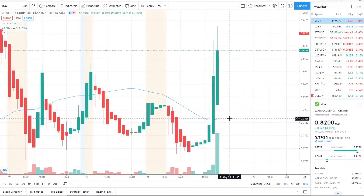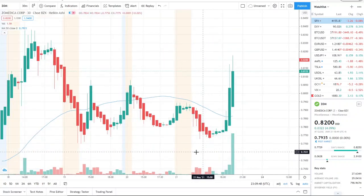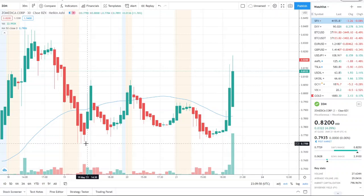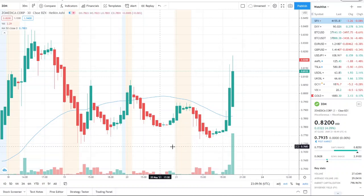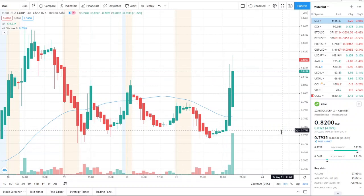So the 50-day moving average is right here at 78 cents. Anything below it is bearish. Anything above it is bullish. Now, our true support down here, the lowest point before the run, is 77 cents, guys. Now, down here, we were referring to the 75, 76 cent range in the last several days, but right now 77 cents is key, guys. Super important for us to watch this. If it heads back down, 77 cents is our true support.